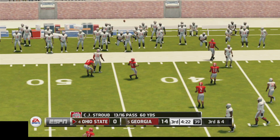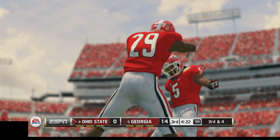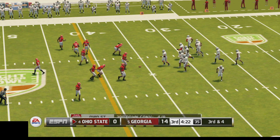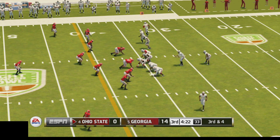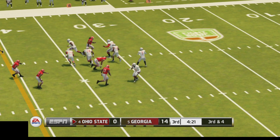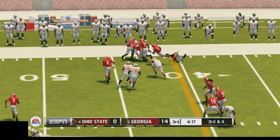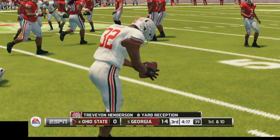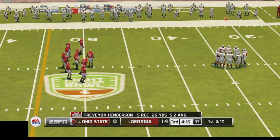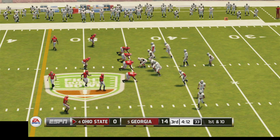So it's 2nd down now, and they need about 4 yards to pick up the first. Just throws this one away. Good job here by the defense. If you let this quarterback set and throw, he'll kill you all game. But they got excellent pressure on that play. Here's the halfback on the screen. He gets hit out of bounds at the 44. From their own 44-yard line, it's 1st down.